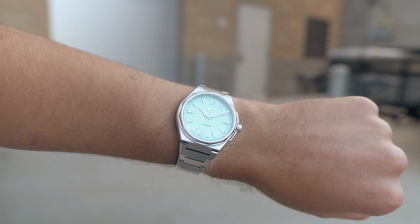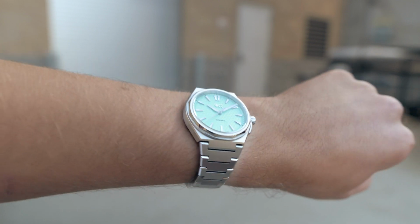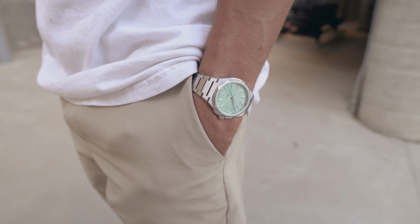It makes it feel like it's a quality watch without being overbearingly heavy, kind of like my Seamaster. My Seamaster is a big watch. It's 42mm, and I don't know how much it weighs, but I can feel it on my wrist for the majority of the day when I'm wearing it. Whereas when I'm wearing the 12, I don't even notice that it's on my wrist once it's on my wrist.